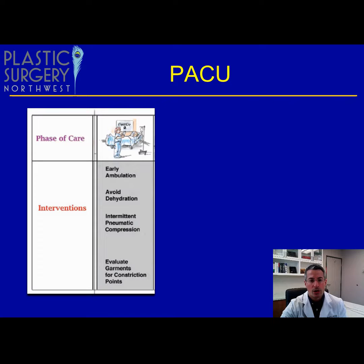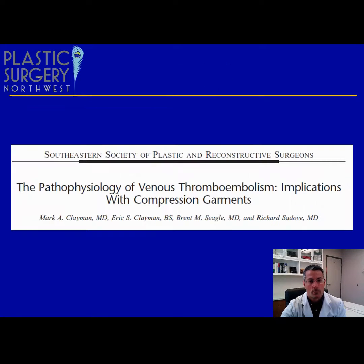Now in the PACU, certainly early ambulation and avoiding dehydration can decrease vascular sludging and lower extremity venous stasis, and allow the patient's calf muscle pump to take over and start moving that blood on its own. Intermittent pneumatic compression in patients who are not fully awake can help with that as well.